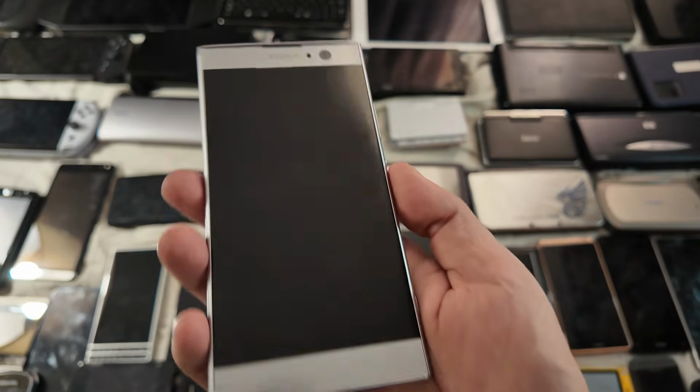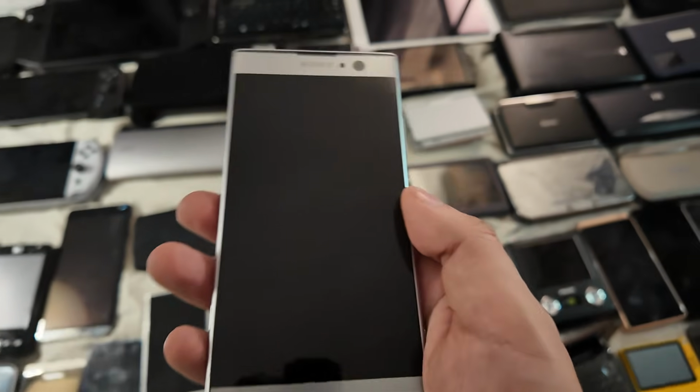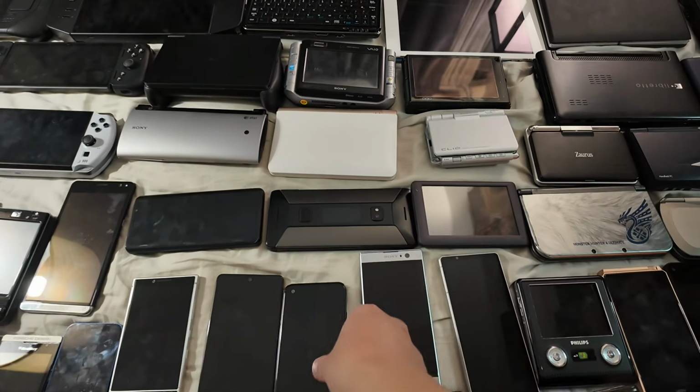So I thought, no, this is cool. I'll just get this phone just for having this unique operating system. You can look at that in my other videos. I have one covering the Sailfish X. So that's just for that operating system.